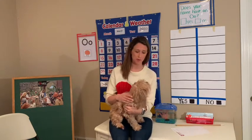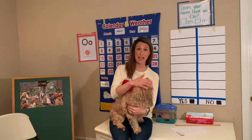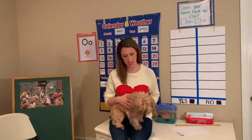This is our pet, Bruiser. I figured since we're talking about baby animals, I would introduce you to him. He needs a haircut. His hair is pretty long, but we can't get him to the vet to get it cut. So he's just getting nice and shaggy.